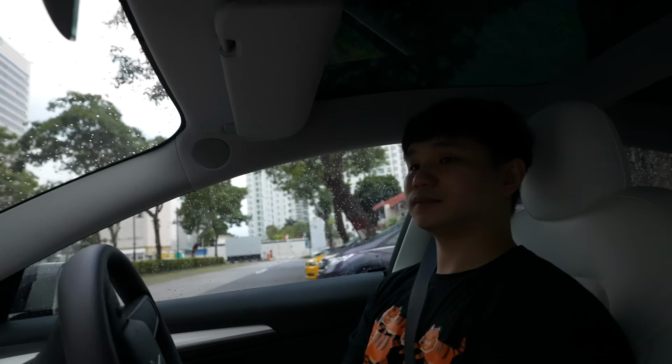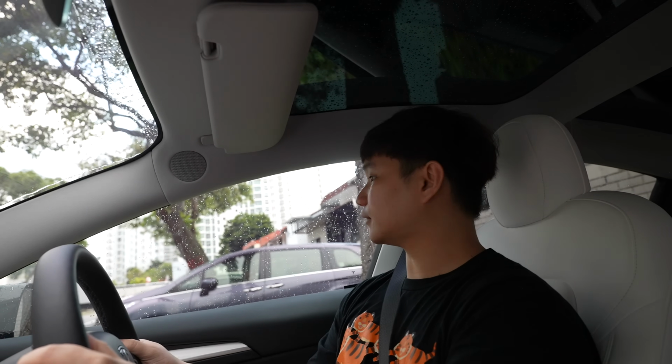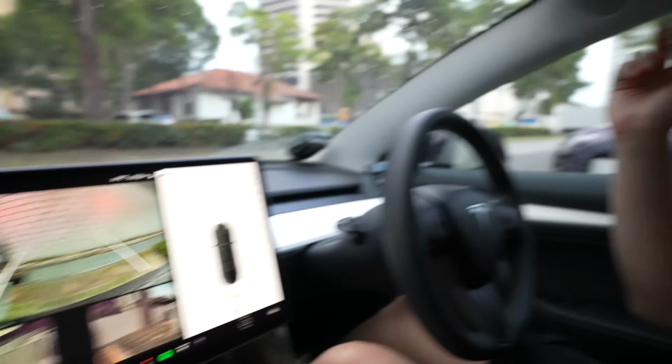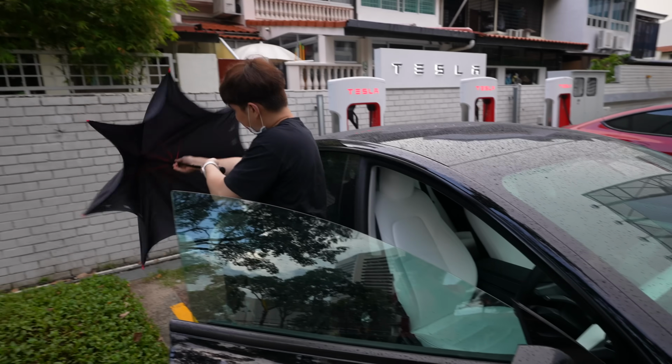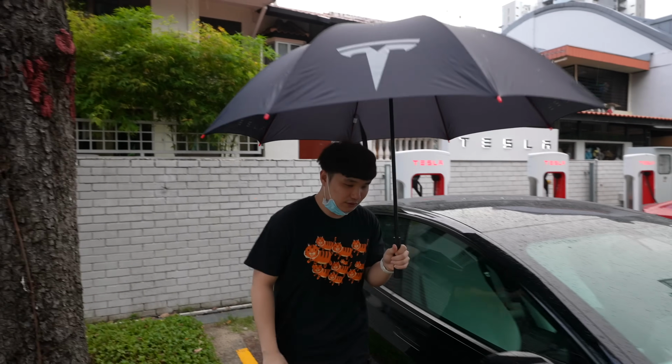Oh, apparently this is one of the more popular superchargers. How come? I think there are just so many amenities around here, and it's very easy to reach. Just drive into the car park and the charger is there. Unlike the Orchard Central one, where you have to spin your way up to level 9. Okay, we're here. Let's go for a charge. Bit of drizzle today. Head on to the Supercharger.